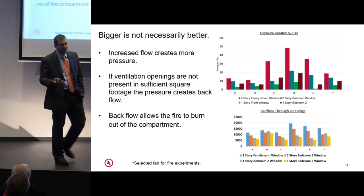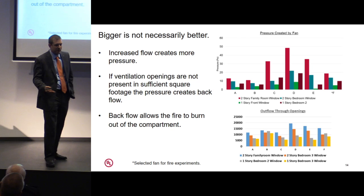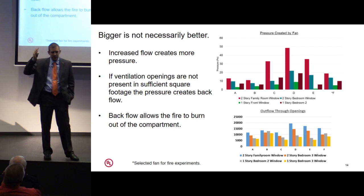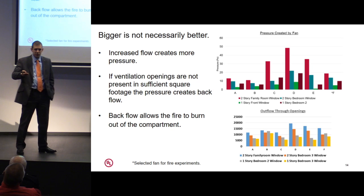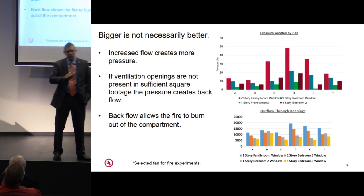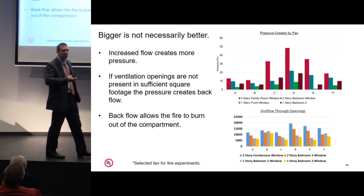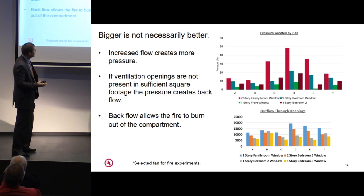And that's where we started to run into a concept of, well, that depends on where you're using that increased air and increased pressure. If I want to use it in a 10-story building to push air into the stairway so that the stairway is clean for evacuations, I need a lot more pressure because I have to overcome the weight of the air itself. If I'm using it in a single-family dwelling, it may not be as important how much pressure I'm creating. It might be more important how much flow I can create. So bigger is not always better.